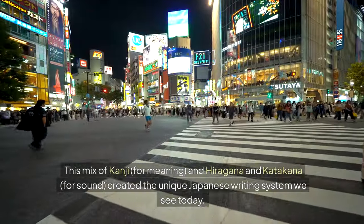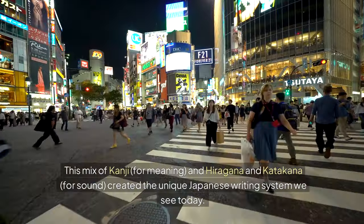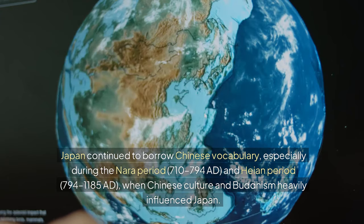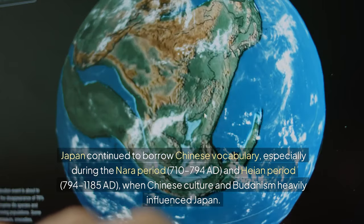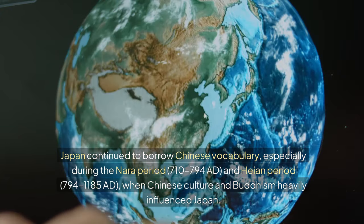This mix of kanji, for meaning, and hiragana and katakana, for sound, created the unique Japanese writing system we see today. Japan continued to borrow Chinese vocabulary, especially during the Nara period, 710–794 AD, and Heian period, 794–1185 AD, when Chinese culture and Buddhism heavily influenced Japan.